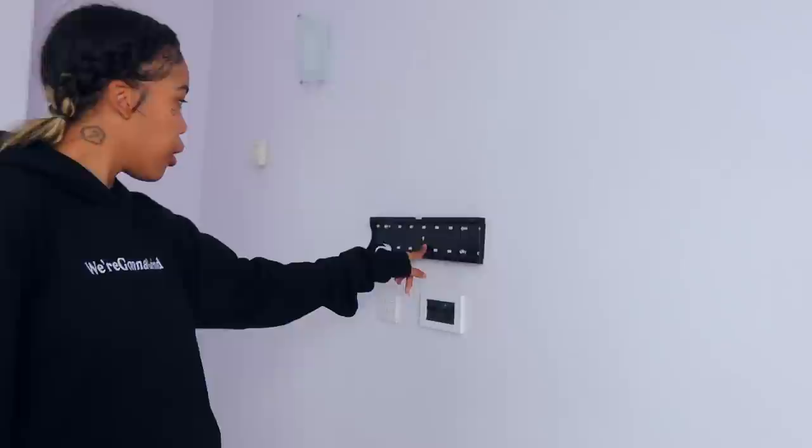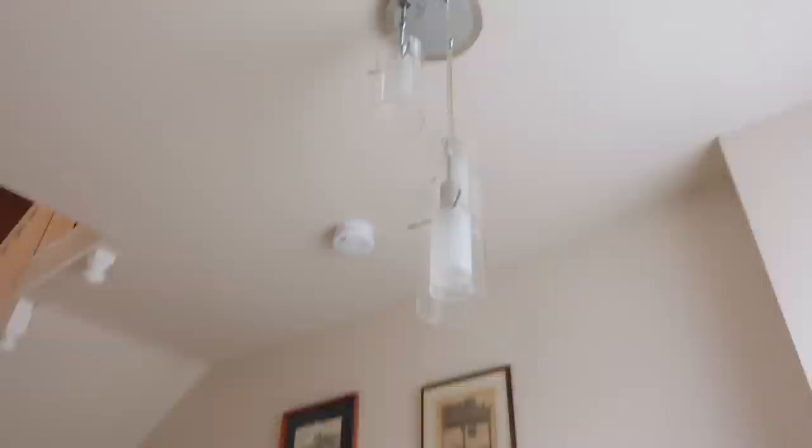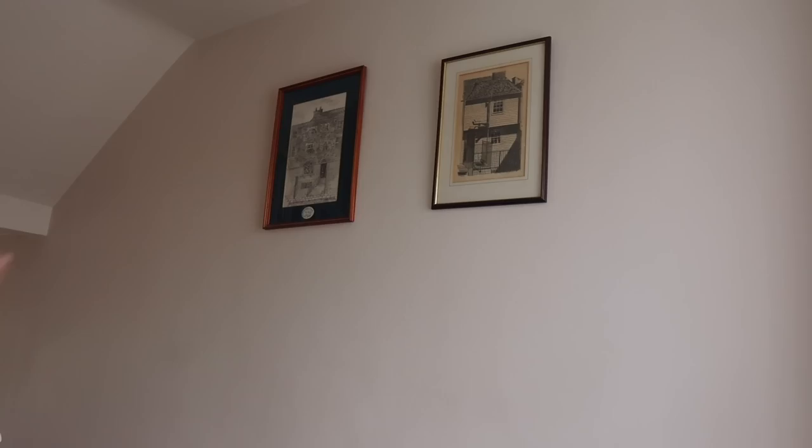I love the chandelier. So nice. Got lights on the wall as well. There's already a TV bracket, which is great. I wasn't planning to put my TV on the wall, but because there's already a bracket here, might as well. It's a nice chandelier as well. Got chandeliers for days. I'm gonna change that wall art though. I didn't realize she was gonna leave the wall art as well. I'm gonna change that.